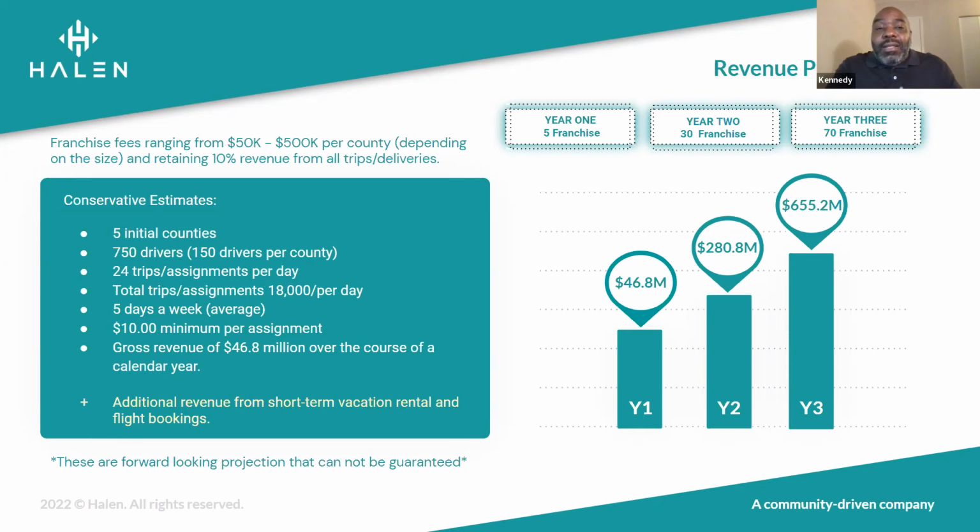Add to that, the average franchise fee that Halen will receive for a franchise is about $75,000. And the revenue from vacation rentals and flight booking are also included. And those don't involve drivers or franchises. So that's 100% Halen revenue. As the saying goes, those dollars add up.